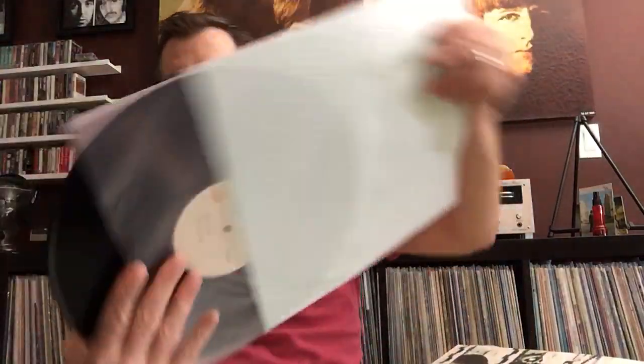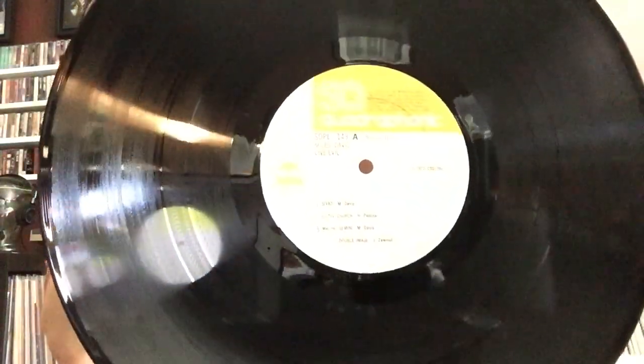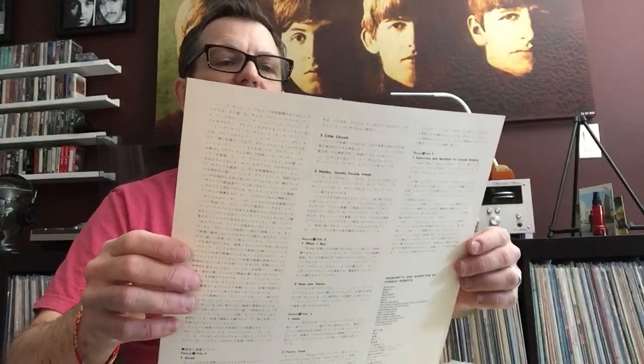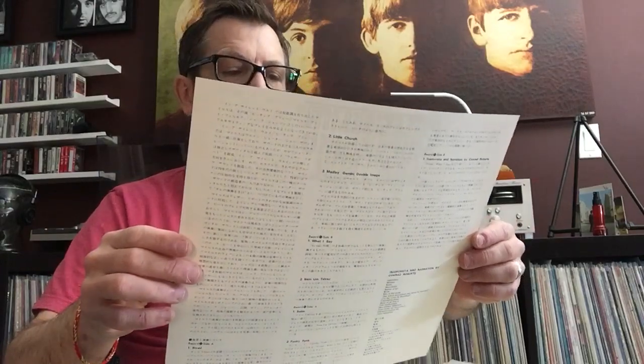So yeah, this is Quadraphonic. It's too bright. It's orange. On CBS, Sony. This is a wonderful sounding version of this album. It's got the inserts that tell you how to listen to Quadraphonic. So it just sounds amazing. Miles Davis, Live Evil.